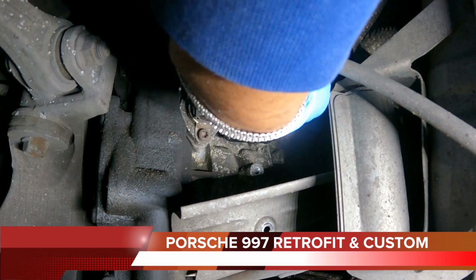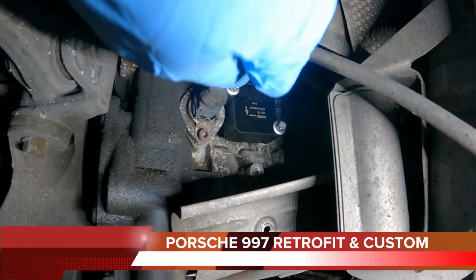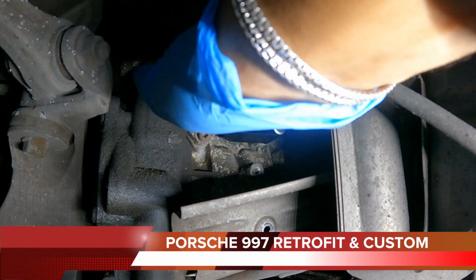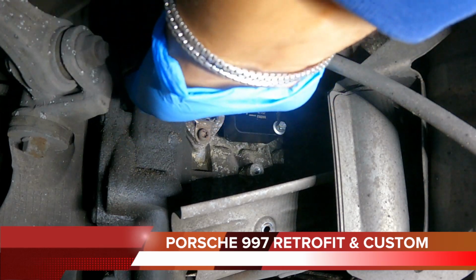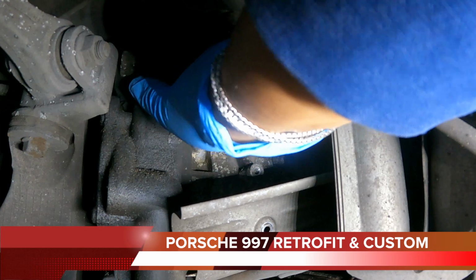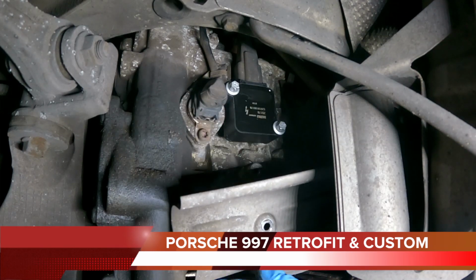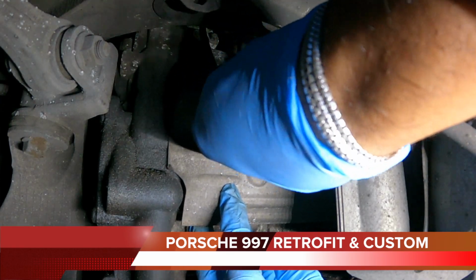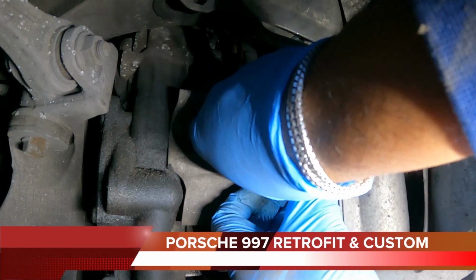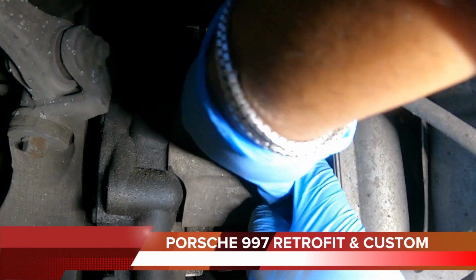Let's get the rubber boot down. Okay. So the rubber boot coming down. That's done. So I've completed the repair. Everything looks good, and I'm happy to report the car drives beautifully. I have taken it to the limit and no errors on the PIWIS computer.